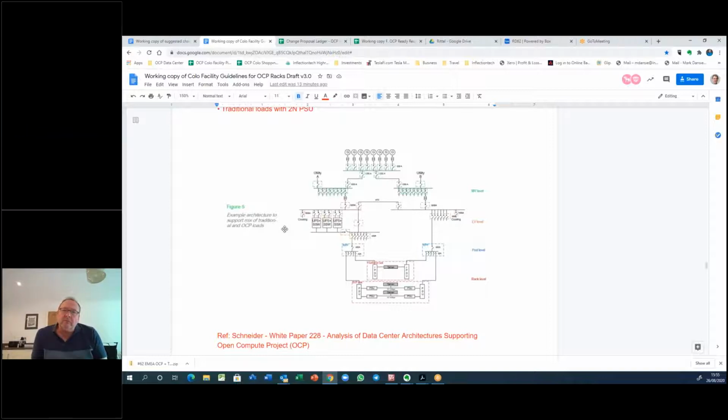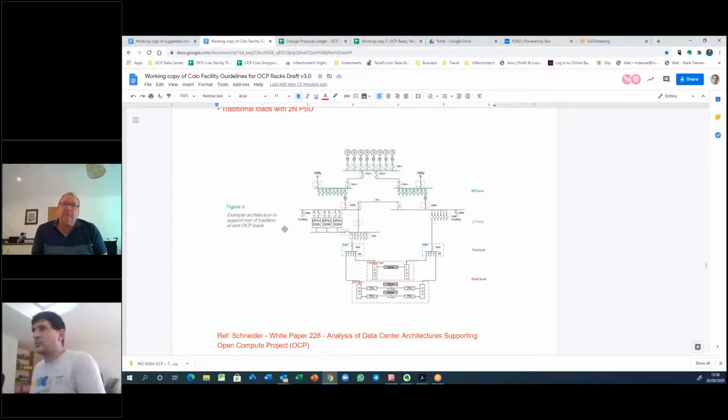Probably this is it. I mean, how much? To what detail do we go in? We've always tried to think about creating guidelines which are specific to the Open Rack and other types of enclosures, and in the future it'll be tanks and other immersion tanks and things like that. So let me provide some comment here.